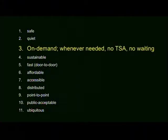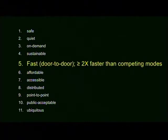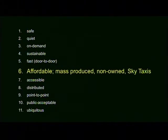On demand means whenever needed, and we've got to get rid of the TSA delays and the lines of waiting. Sustainable means not just environmentally, but successful in the marketplace. Fast means door-to-door speeds twice as fast as anything else, and we can do that. Affordable is going to, for the first time, demand a mass-produced airplane. And it won't be owned by an owner. It won't be locked in a hangar 99% of the time. It'll be always on the go.